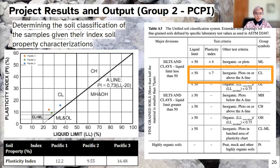Based on the chart and the unified soil classification system, all three samples could be classified as low to medium plastic inorganic clay or CL. Materials with plasticity index greater than 10 are said to be cohesive soil. Dry strength increases with increasing plasticity, and CLs are said to be soft and more crumbly. Thus, further studies need to be done to determine the strength of the material.